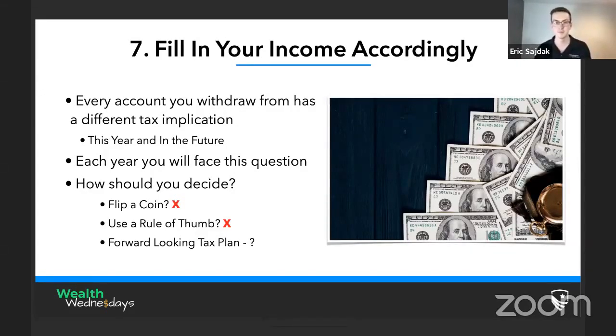Every year you will face this decision. Okay, hopefully when you ask your advisor which account should I withdraw from in a given year, hopefully they don't tell you to talk to your CPA, or tell you, I don't know, which accounts do you want to withdraw from? They should be giving you advice on which accounts are best. So there's a couple ways to decide. You can just willy-nilly flip a coin. Obviously, that's kind of tongue-in-cheek. Please do not do that.